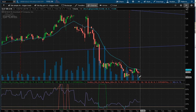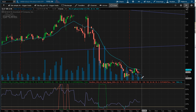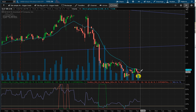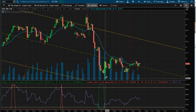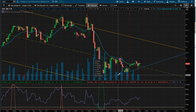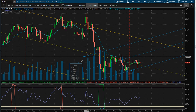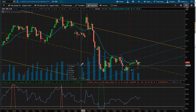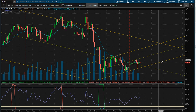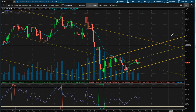Here, gold, very low volume traded today. And gold was up early in the morning. So gold, we like to go long, but not going long yet. Gold miners are acting a little bit better. They still have this resistance to go through. Let's put this at the bottom of this. This covers pretty much the move. Let's see if it starts traveling up this channel.